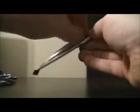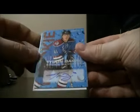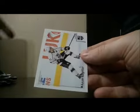Base and base. And the last pack. Base and base. Rookie Sensations hit for the Avalanche of Tyson Barrie. And base and base.